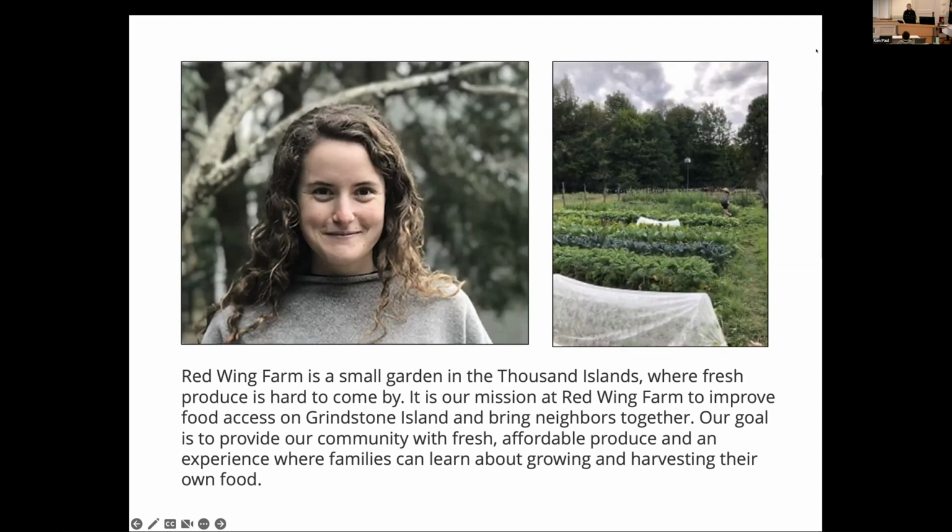Lawrence River, to learn about vegetable production, to create a community gathering place, and to increase availability of produce in Jefferson County. My experience starting Red Wing Farm has inspired me to pursue a master's in horticulture and a career in cooperative extension to continue exploring innovative, sustainable management practices and share knowledge with the local agricultural community.